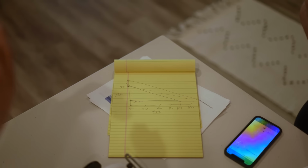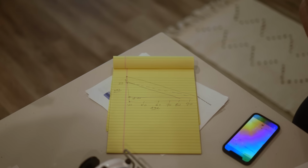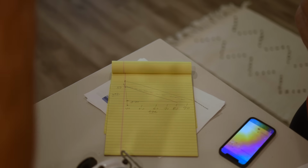I aged 10 years, so theoretically, we should be lower. Over the course of 10 years, I went from around 50, 10 years later, now recently tested at 61. Amazing. So it's an indication that we can really improve these numbers. General population has tons of room for improvement.